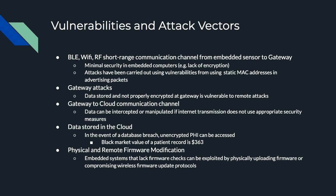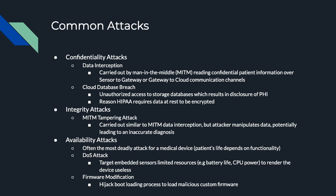So the last kind would be modifying the firmware of any one of these devices, usually the sensor device. And once you have your own firmware running, you can pretty much do whatever you want from there. So those are some of the common attacks in regards to the CIA triad.